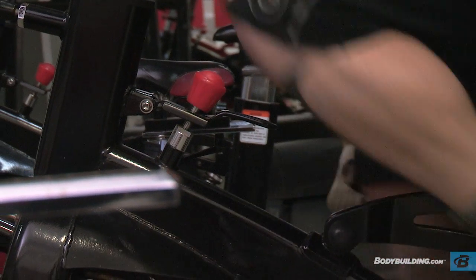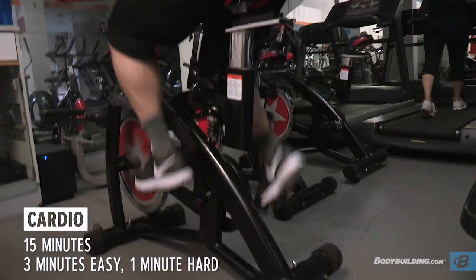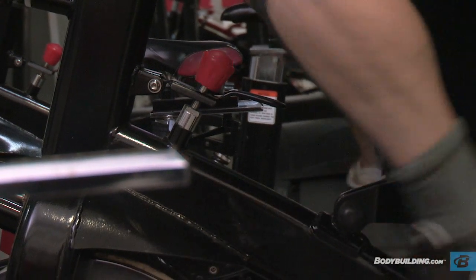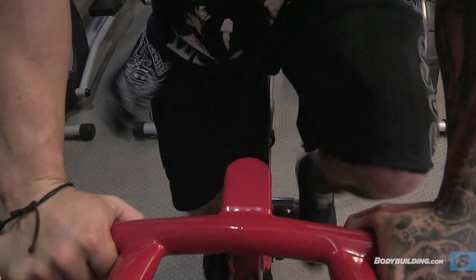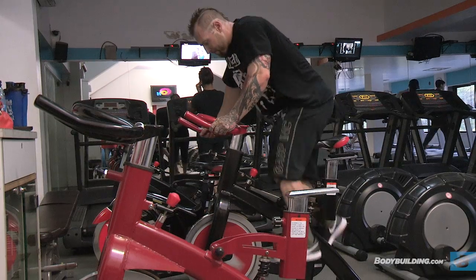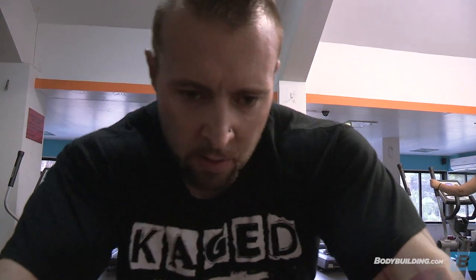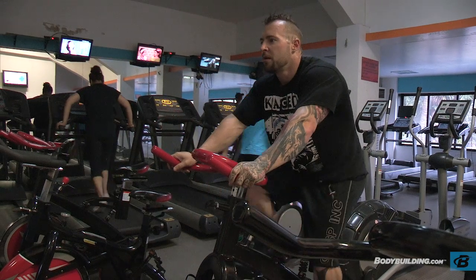Today, we did 15 minutes on a bike. You'll notice I did 3 minutes lower intensity, so I didn't have that much resistance. I had a high cadence on the bike, and then I increased the resistance, so I had to stand up and pedal for 1 minute, and then I came back down. I did that for 3 cycles, totaling 15 minutes.